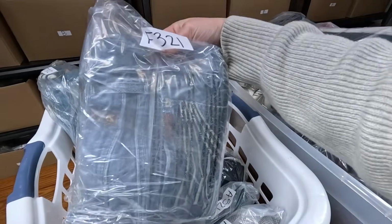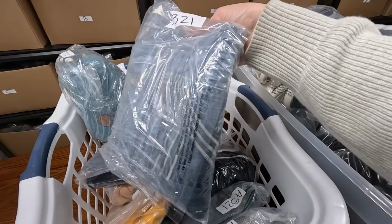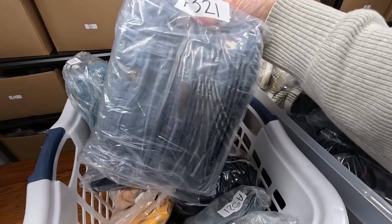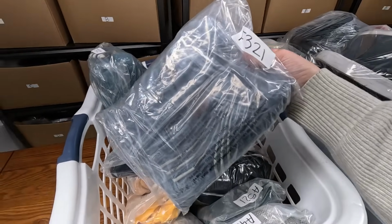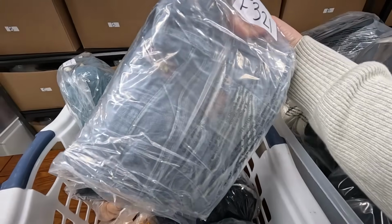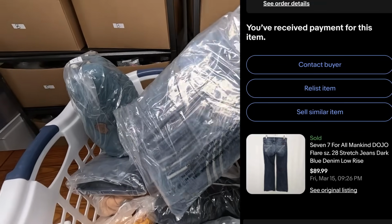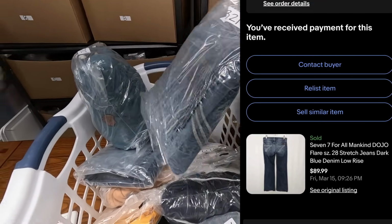Then we have a pair of 7 for All Mankind Dojo jeans, and I actually just recently picked these up at a consignment store. They were running a sale, and I picked these up for $5, and they ended up selling on eBay for $70. So when it comes to 7 for All Mankind, I only pick up their Dojo jeans. They are very popular, very sought after, and yeah, really happy with this sale.